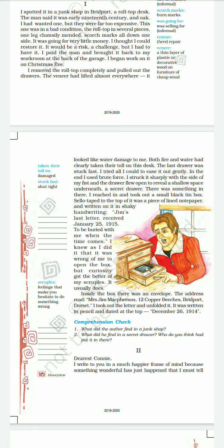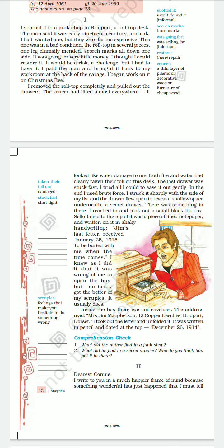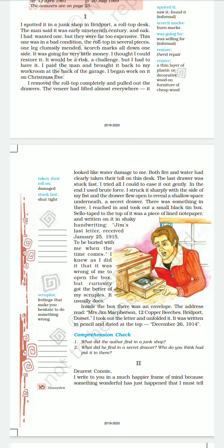The veneer had lifted almost everywhere. It looked like water damage to me. The veneer is nothing but the top thin layer of plastic or decorative wood on furniture. So the veneer had already been removed. It is almost like water damage. When water falls in, the coating gets swollen and starts getting removed. So that is what had happened. Both fire and water had clearly taken their toll on the desk.